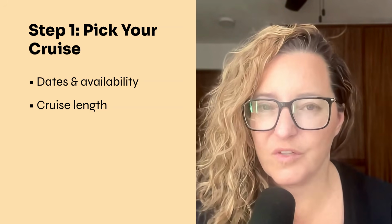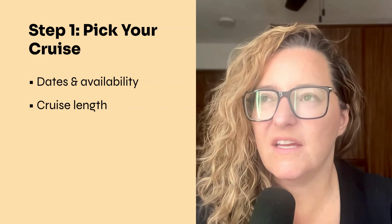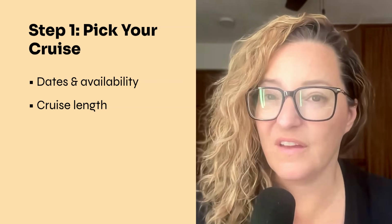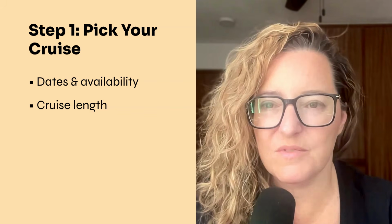We do recommend usually 4 to 5 nights for a first cruise because that gives you enough time to get settled and get to know the lay of the land, but it's not overly long so that it feels overwhelming if it's not your thing. You're not there for too long. But it's a good kind of happy medium. That's usually what we target for our own trips.